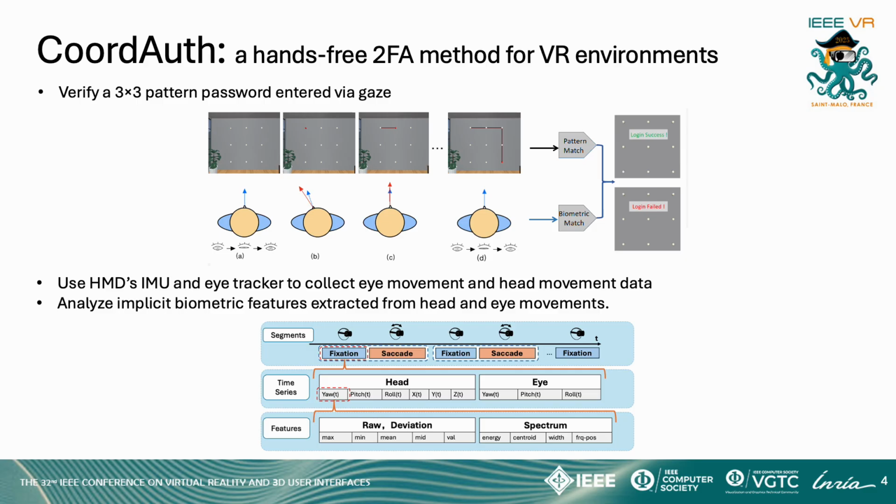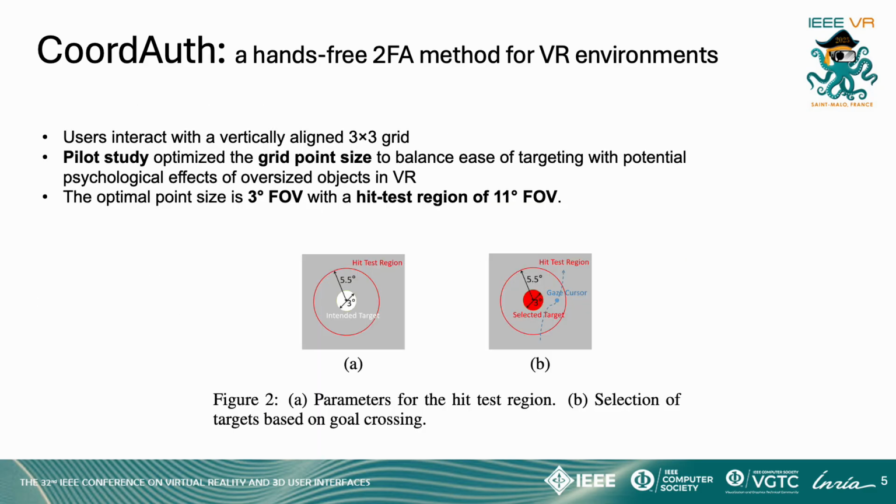In the VR settings, users interact with a vertically aligned 3x3 grid, where each point is initially represented by a white sphere that turns red upon selection. A red line connects sequentially selected points, and each point can only be selected once per entry.